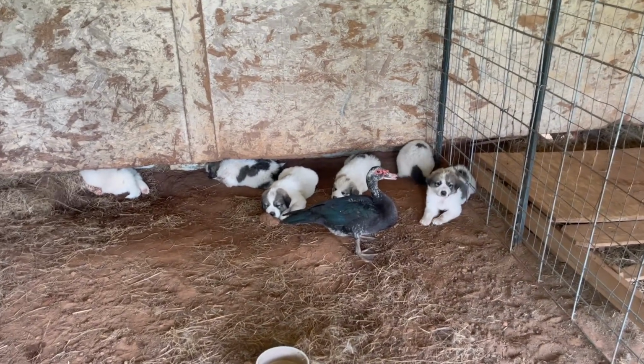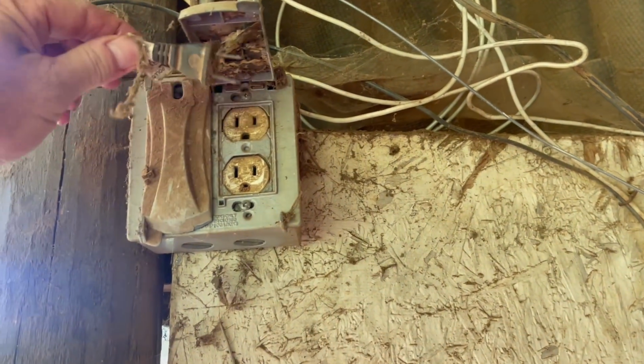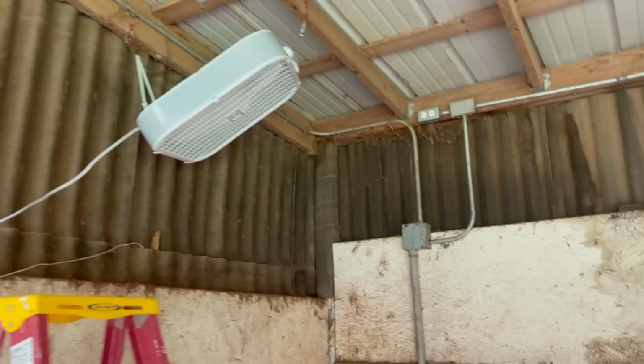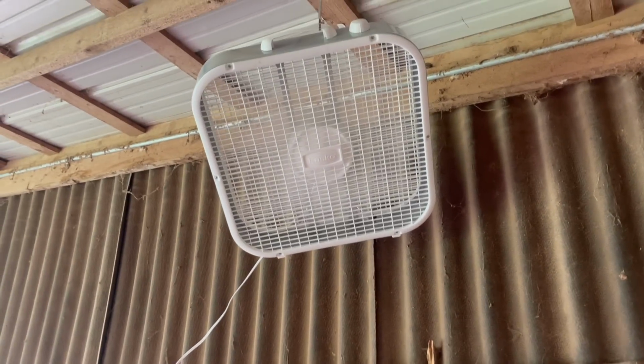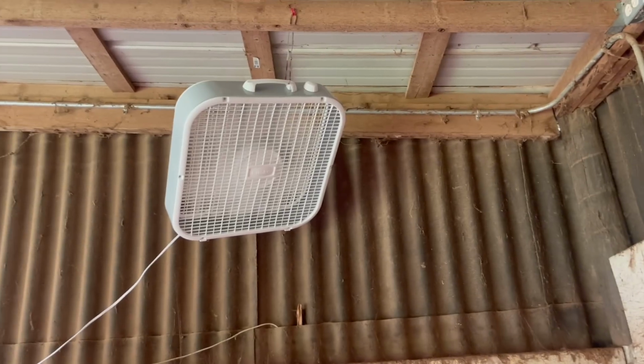Good job, Lori. Good job, Lori. All right, let's plug this in, see what happens. I hear it. I'm wondering if this will help keep the flies off of them too. Oh, I feel it, yeah. I want to go up there and make sure I have it on 3, the most powerful setting. Okay, now it's on 3. I had it on 1. Yeah, I can definitely feel it.